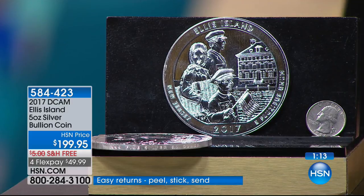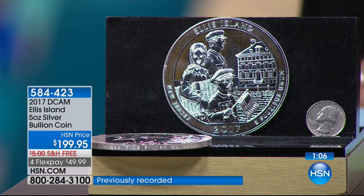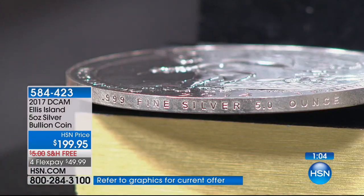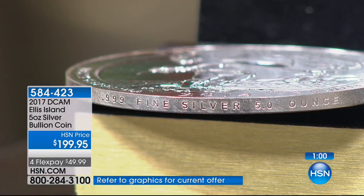And then the Frederick Douglass is long gone. The Effigy Mounds is long gone. Oh, dude, I thought we had a few Effigy Mounds. Oh, we do, I think. Don't we? No. I don't think we have any Effigy Mounds. Those are long sold out.